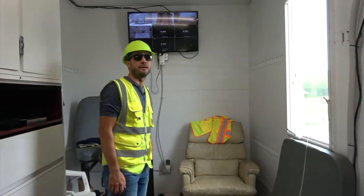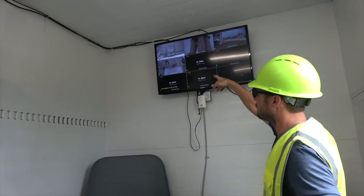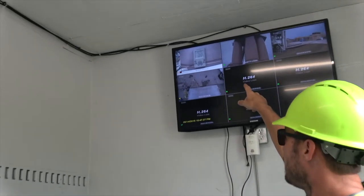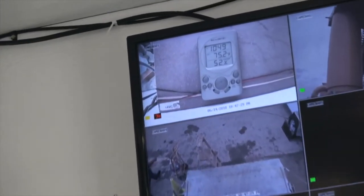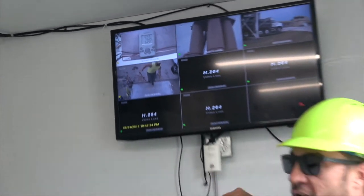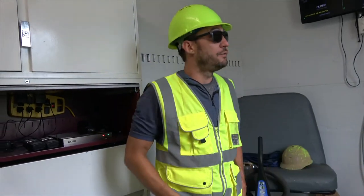Insulated semi-work job trailers. We have our four camera system here that you can obviously see somebody going in and out the back door. Camcorder here, which you see is our temperature, humidity, and dew point meter. So we take records of absolutely every single day of what the atmospheric conditions are outside. Most of our large-scale projects and the paints that we spray do require this.